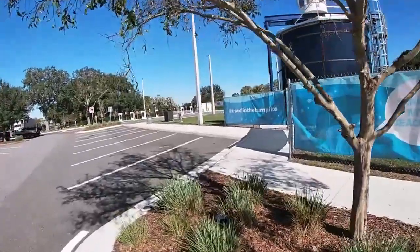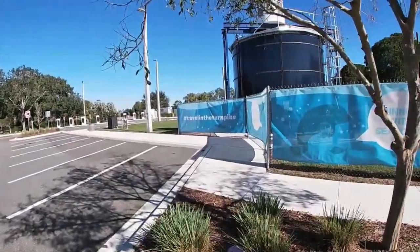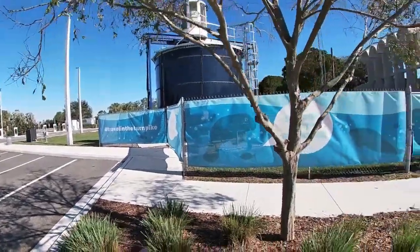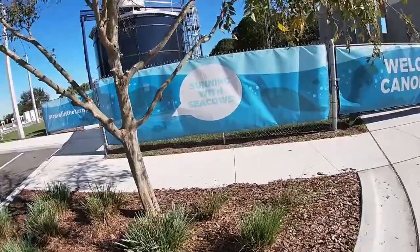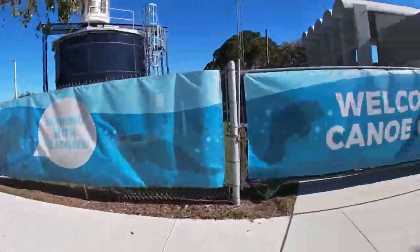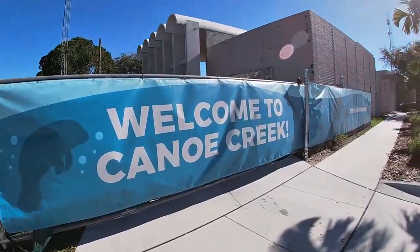See here, it says traveling the turnpike. Hashtag traveling the turnpike. Ooh, I might have to take some pictures, put them on Instagram or something. Sunning with the sea cows. If you don't know, sea cows are manatees. Here you see Canoe Creek.